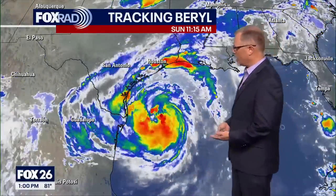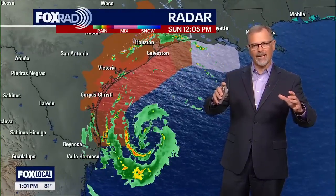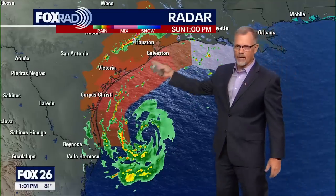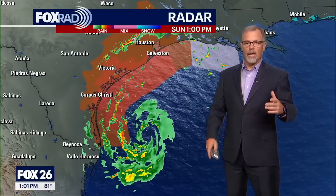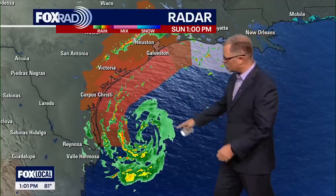So it was struggling a bit yesterday, becoming a little bit better organized today. That strengthening is still expected as we move forward, and we're also perhaps expecting even the size of the storm to expand a little bit. We've got all sorts of watches and warnings. We'll try to go through those somewhat, but pretty much everybody in the Fox 26 viewing area has some sort of tropical related alert that you need to be aware of. And again, depending on where you live is a big deal about where that center of circulation is going to take you.